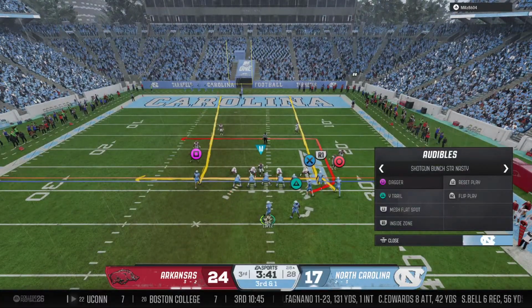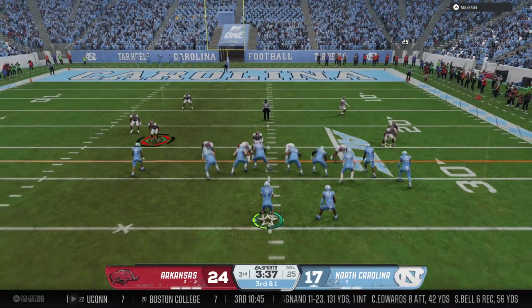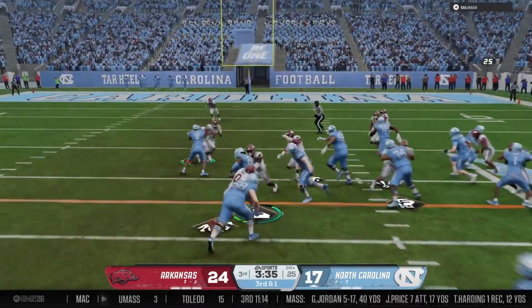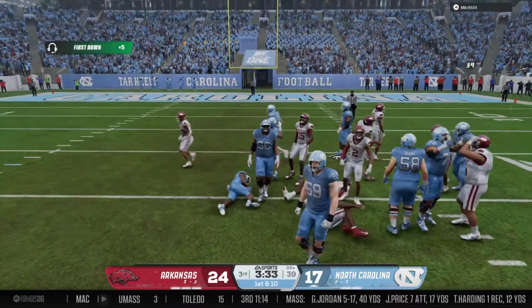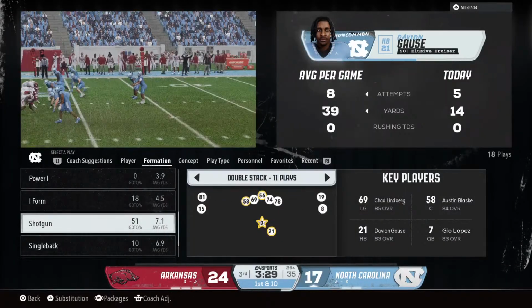And the Tar Heels are at the line looking to convert on third and short. They'll run for it on third and short. And he earns a first down, and boy, did he earn it after taking that lift.